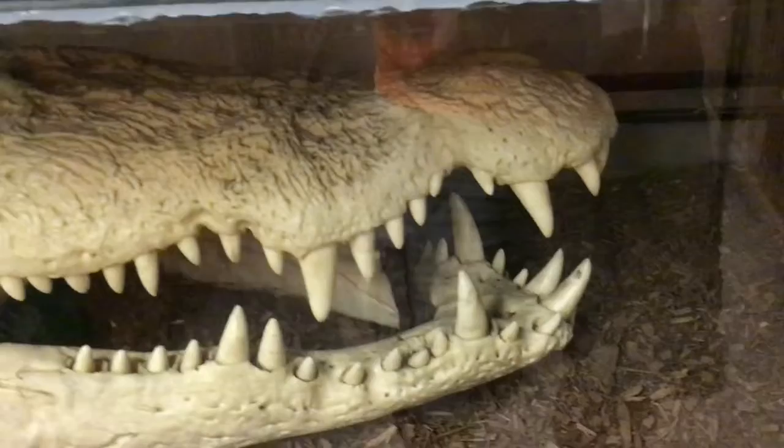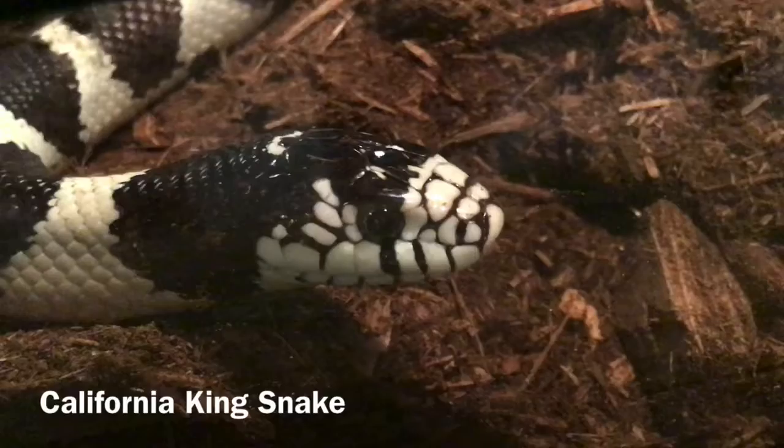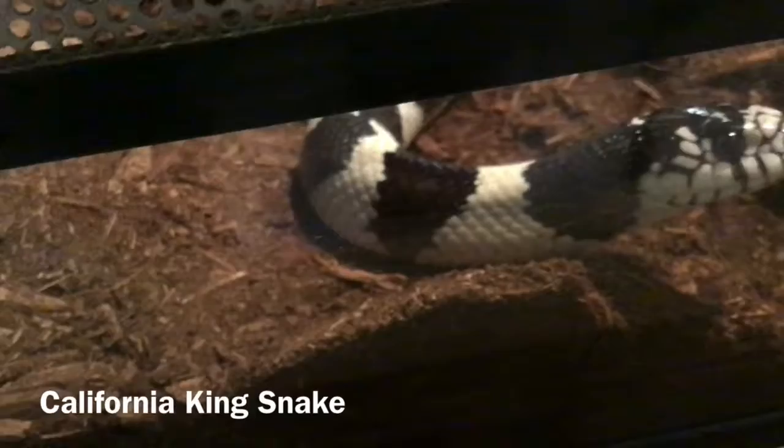Little California king snake here, guys. Yeah, what a gorgeous little one. I love the black and white banded ones. They're so pretty. Look at a little tongue flicking there, just enjoying the day. Probably wondering if I'd give him a little friend to eat. Gobble up.